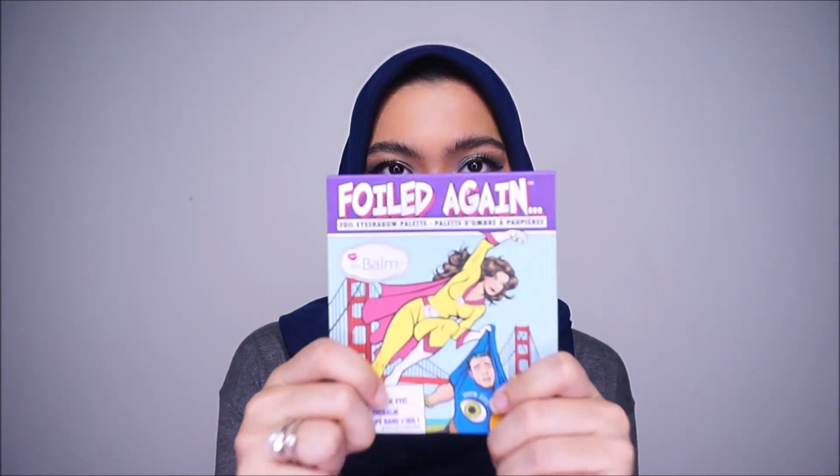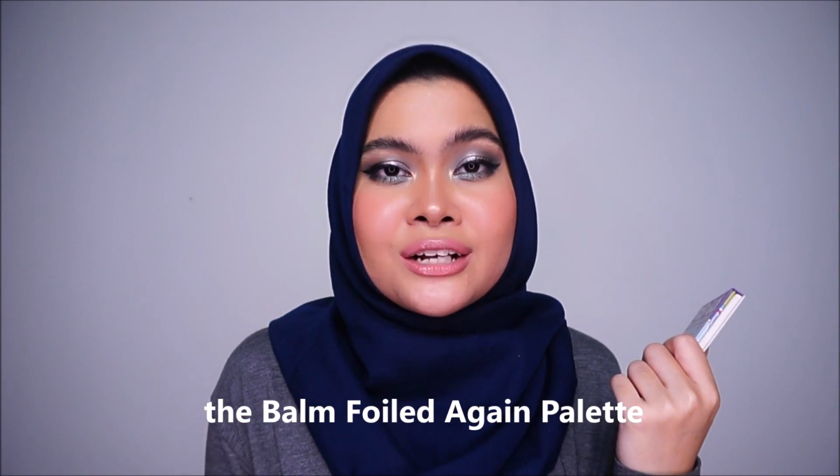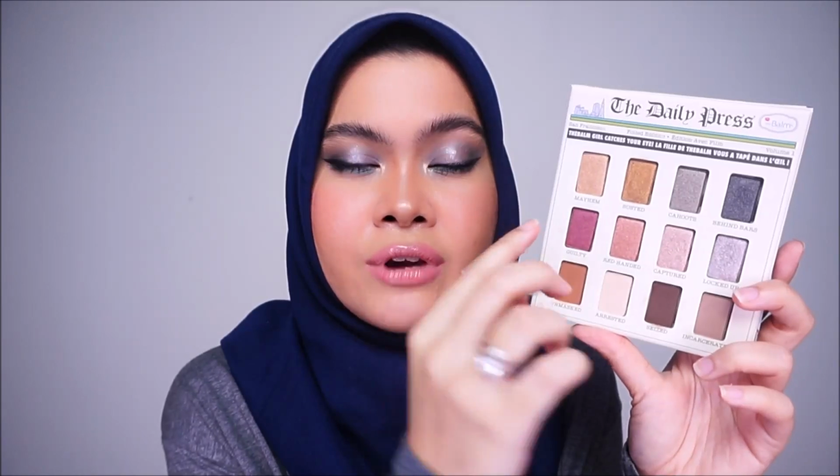The last Balm item that I got was this Foiled Again eyeshadow palette. Again, with the Balm, the packaging is always very cute. You have your staple matte shades at the bottom here, and the rest are colorful, fun, yet very wearable, shimmery and metallic shades. I really have to say I was just a little bit disappointed with this palette, because I think most of the metallic colors feel pretty dry and pretty hard on the pan.